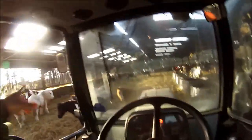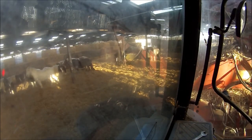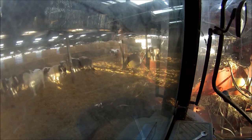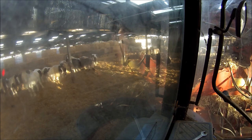You saw before how we used to feed. We used to have 10 rings dotted around this shed. Well, now we've got 12 rings in a long row because it's easier with this Teagle to do it like that. I don't know how much you can see out of the windows. I need to clean the windows. Put you like that. Alright, drop this down a bit. Back her up. Oh yeah, this PTO switch is dodgy.